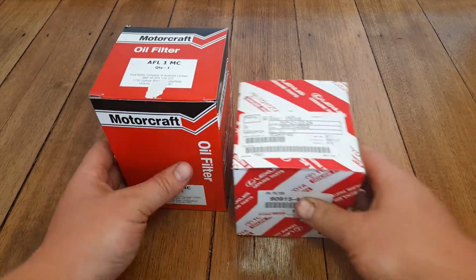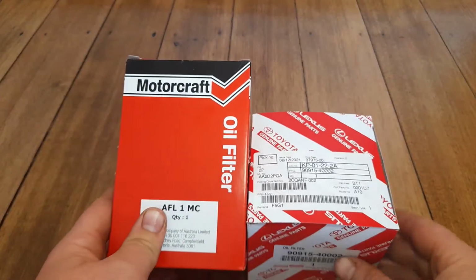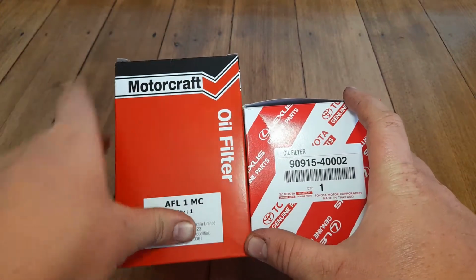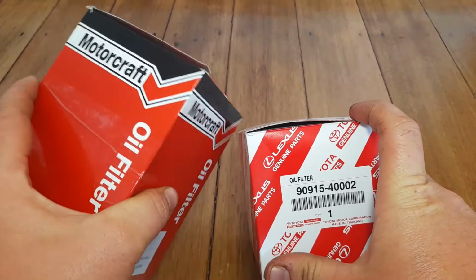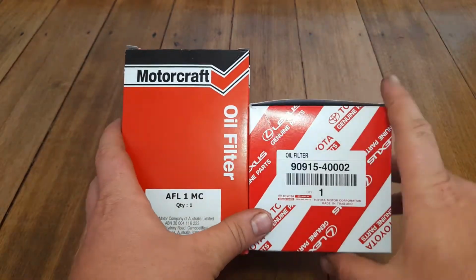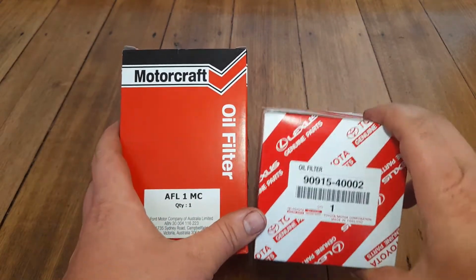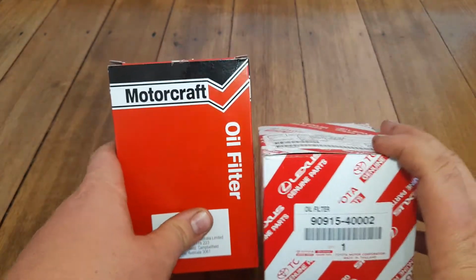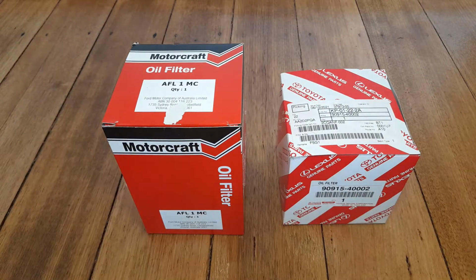The story with the height is that the original Toyota filter used to be about the same height as all these other ones. This is more of a standard Z9 size looking thing. But they only recently changed it, so in the last few years we've missed out on getting the taller ones and now got these short and fatter ones, so have a look at that.